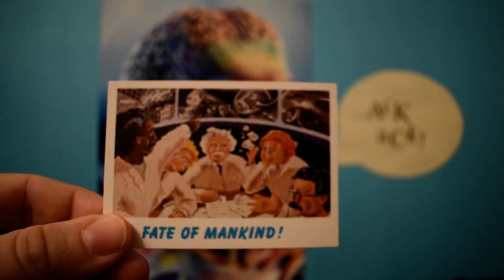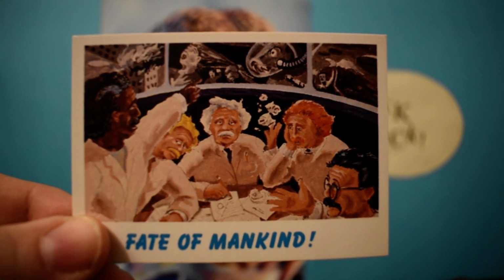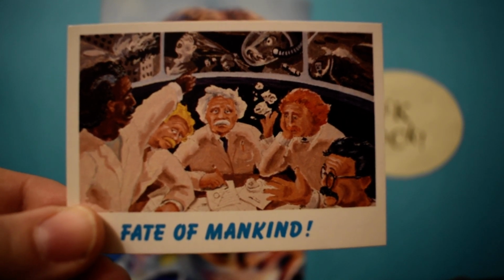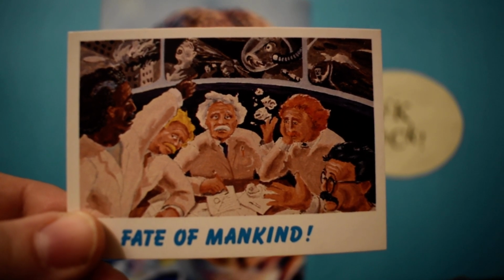25 is The Fate of Mankind, where the greatest scientific minds of the world gather to try to come up with a way to defeat the aliens. And of course, every single one of them looks like Albert Einstein. This card makes me laugh so much. I don't know why, but it does.